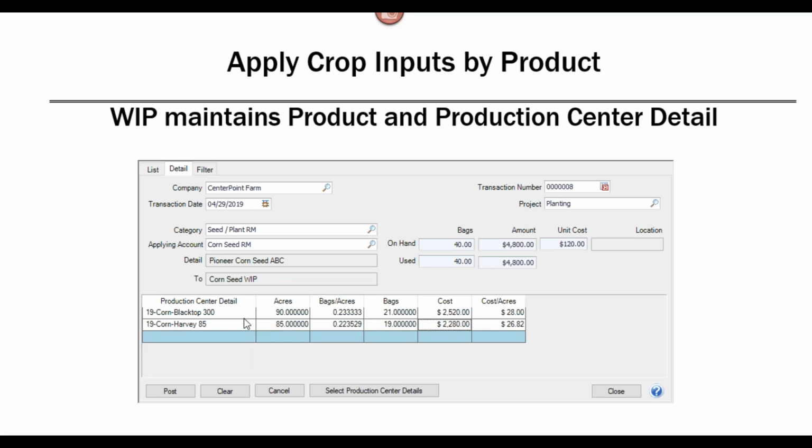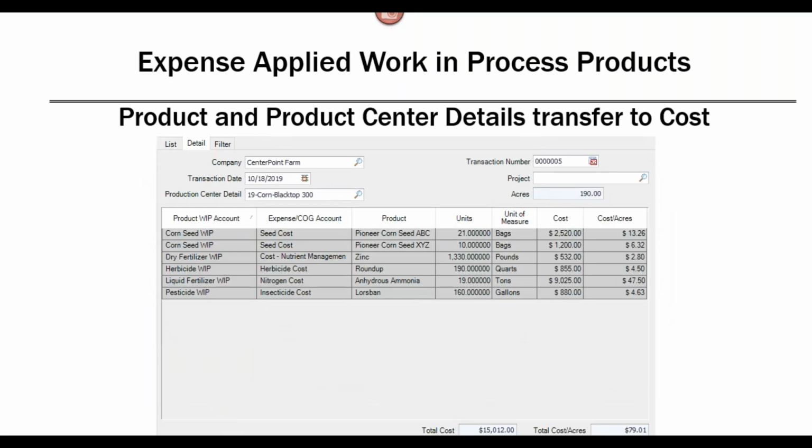At this point, the work in process account that it's getting transferred to, which is the corn seed WIP, is going to be stored by not only product, but production center detail also. So our WIP account is going to be stored by the product that was applied and where it was applied to. Now all of our products have been applied to our fields, and we're at harvest time.